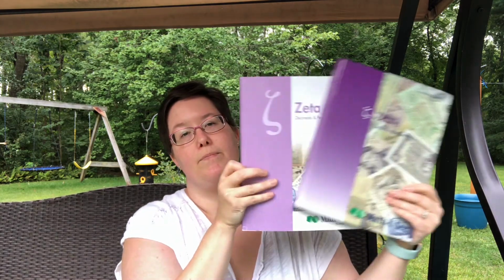So we are using Math U See. We are starting with Zeta, which is decimals and percents. She does have some knowledge of decimals, however, percents were never even covered. I feel like if she doesn't have a good foundation there, she's going to struggle going forward. I really want her to have a solid foundation in math, especially since the fields of study she's considering going into when she goes to college are going to require a good, strong foundation of math. So we decided to backtrack and do that.